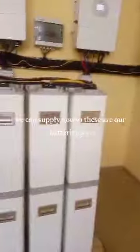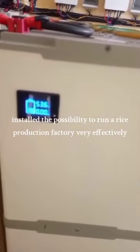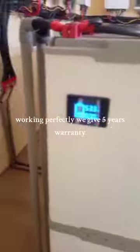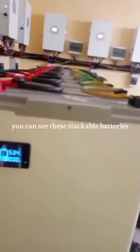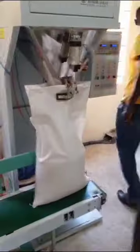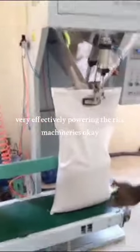So these are our batteries, yes, installed purposely to run a rice production factory very effectively, working perfectly. We give 5 years warranty on the solar batteries. Yes, you can see these stackable batteries very effectively powering the rice machineries.